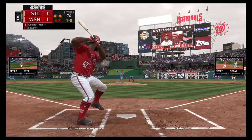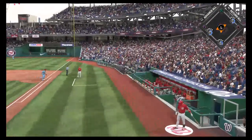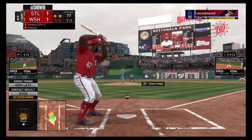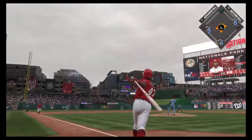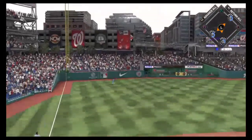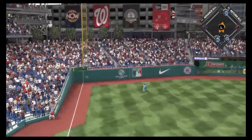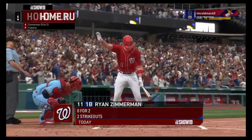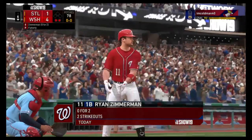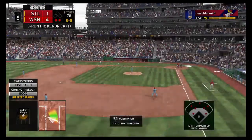Howie Kendrick is in now as he watches a pitch for ball 1. Timing just a tick off there as this one's fouled off to the right. Here's a shot to left field and deep. Look at this. And out of here. And I mean by plenty. That ball was crushed. So the bases are clear now following the home run.